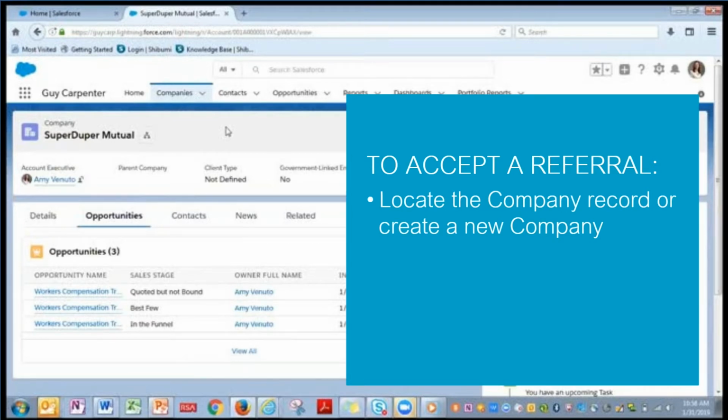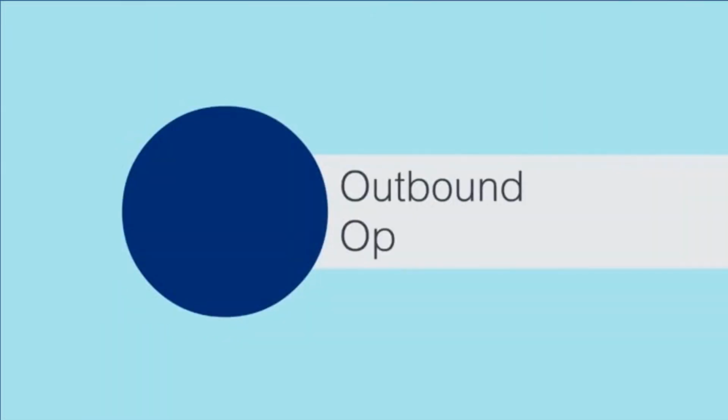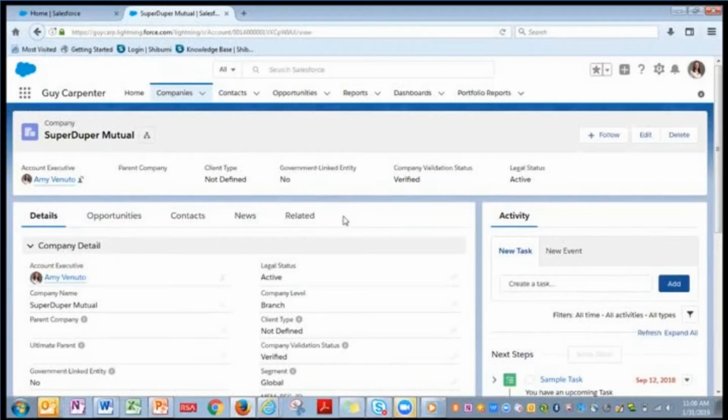Then, create a new opportunity and enter the cross-sell ID number and the name of the sister company that initiated the referral. Outbound opportunities. To send a referral to a colleague at another MMC OpCo, navigate to the company to which the cross-sell opportunity is related.